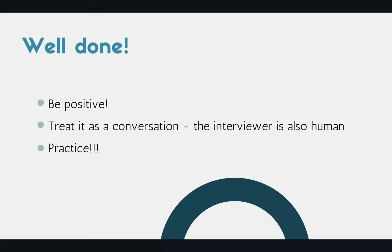Yes. Is that it for your section? Yes, that is it for my section. So yeah, you finish your interview, shake their hand, walk away and relax. And if you take anything away from this section, it's to be positive in everything you do and say. Treat it as a conversation between you and the interviewer, because remember, they're human. And also practice makes perfect. So now I'll hand it back over to Julia to do the rest of the interview.